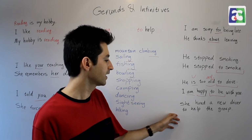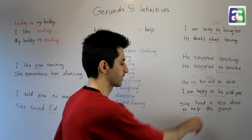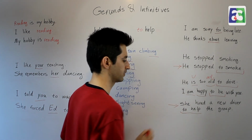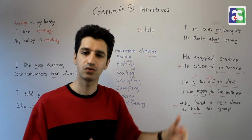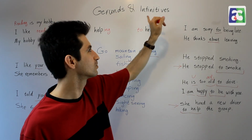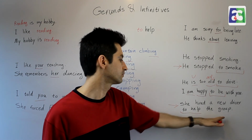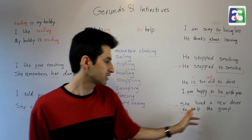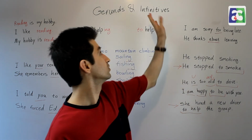Now I'm talking about the final example. This is the same thing as over here. So another area that we use infinitives is when there is a meaning of in order to in a sentence, just like this one. Okay, so this is another one. In order to help, in order to smoke, in order to plus the verb, whatever the verb is, then we use to plus the infinitive, not this one. Alright, so she hired a new driver to help, means in order to help the group. Okay, the group is now helped by what she has done. Alright, so she has hired a new driver and she has done that to help, in order to. Okay, so if the meaning of in order to is felt, then we use infinitive, not gerund.